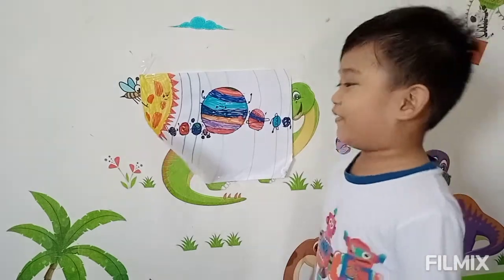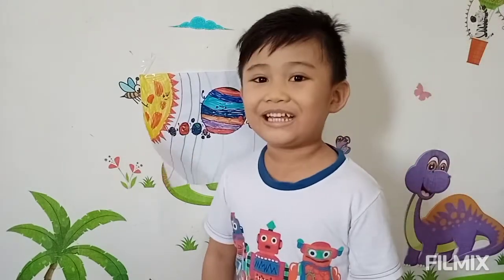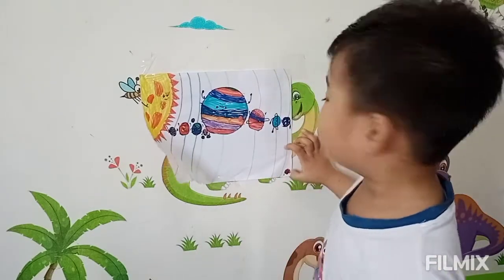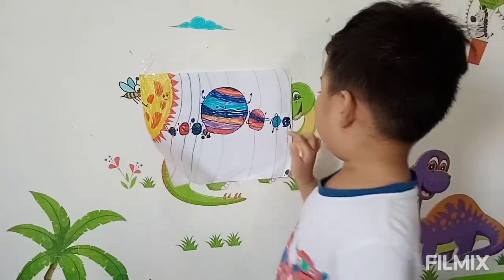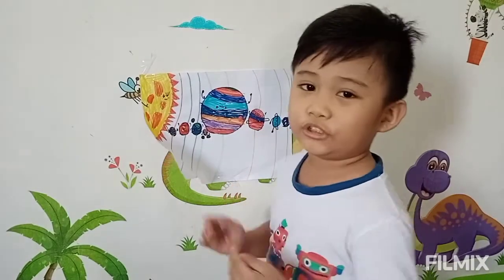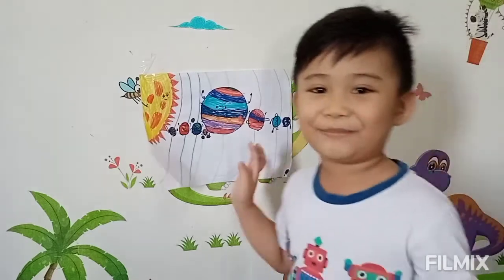Next, the farthest from the sun is Neptune. Neptune is the farthest planet to the sun. And Neptune has the dark spot. Like Jupiter, but this spot is red. But what color is Neptune's spot? It's dark blue.